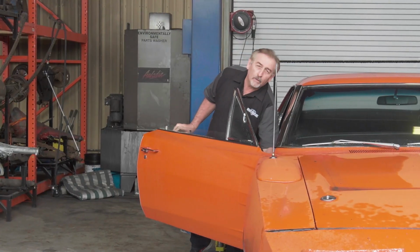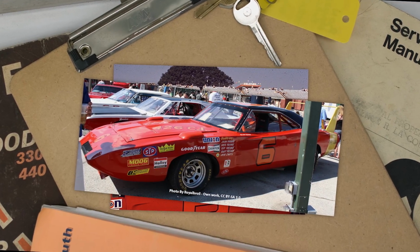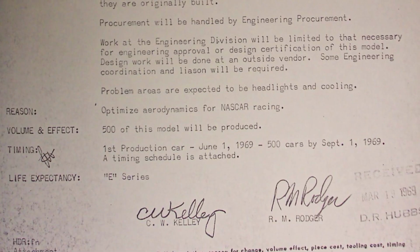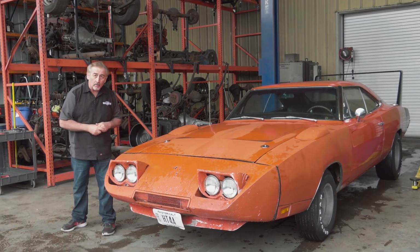On March 24th, 1970, Buddy Baker Jr. was the first person to go 200 miles an hour on a NASCAR track. He was driving a '69 Charger Daytona. Now, in order for those cars to compete at NASCAR, Dodge had to build at least 500 of those cars. At the end of the day, they built 503. This is one of those cars.